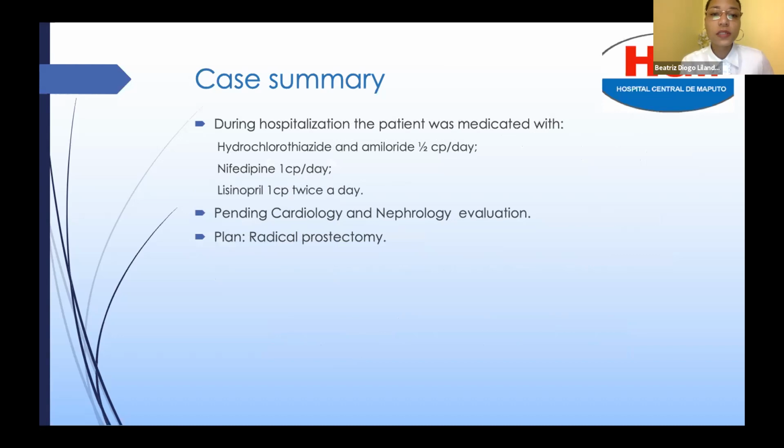During the hospitalization, the patient was medicated with hydrocortisone, amiloride half a tablet a day, nifedipine once a day, and lisinopril twice a day. He has pending cardiology and nephrology evaluations. We plan to do a radical prostatectomy.